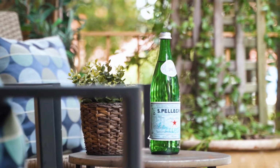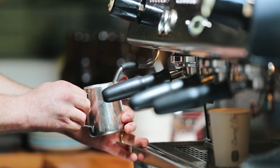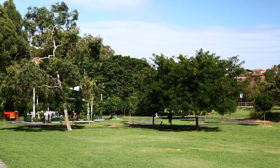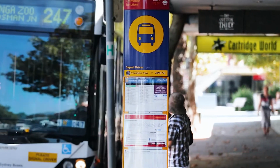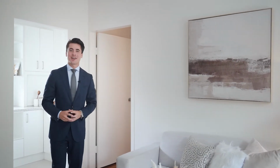Ideally located only moments away from Cremorne Village, including beautiful cafes, restaurants and parks, as well as local government transport to the city. Boutique homes in this location and price range are hard to come by.